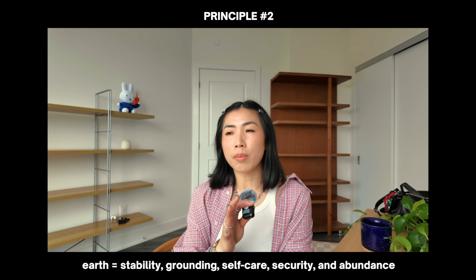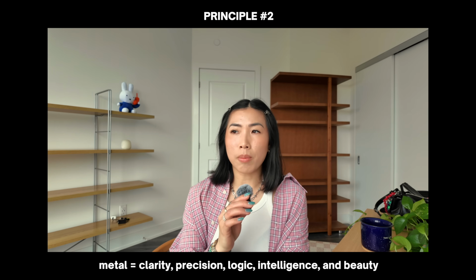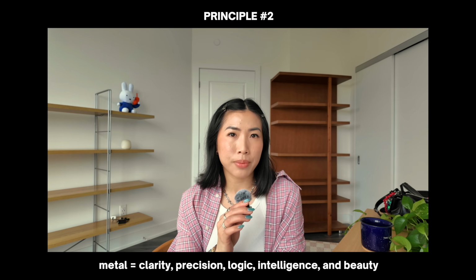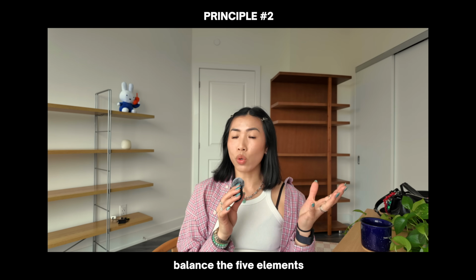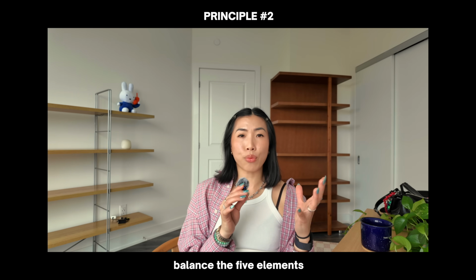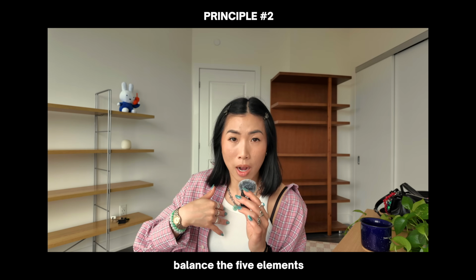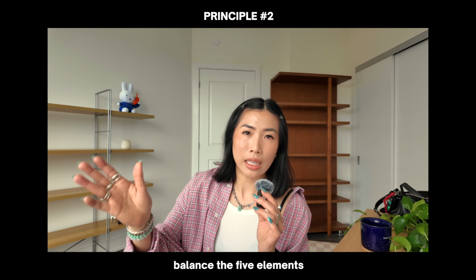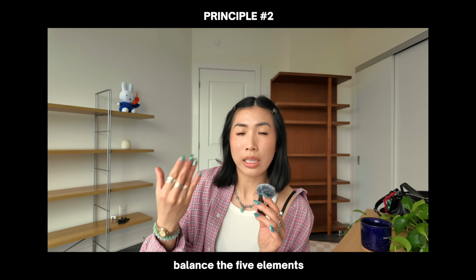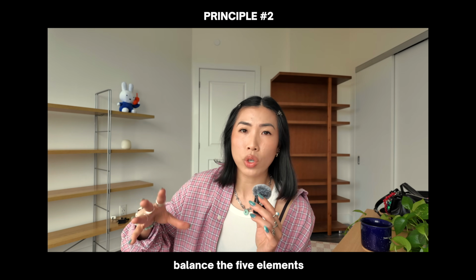Earth elements are more about being stable, down to earth, grounding. Metal elements are more about clarity, knowledge, and precision. And water elements are about going with the flow, intuition. Too much or too little of each element can throw off your energy. I'll try to furnish my space with elements that complement my element as a person. You can literally just use Google and find out your element, but I'm personally a water element, and this generally means that I do better with metal and wood type of decors and furnishings.